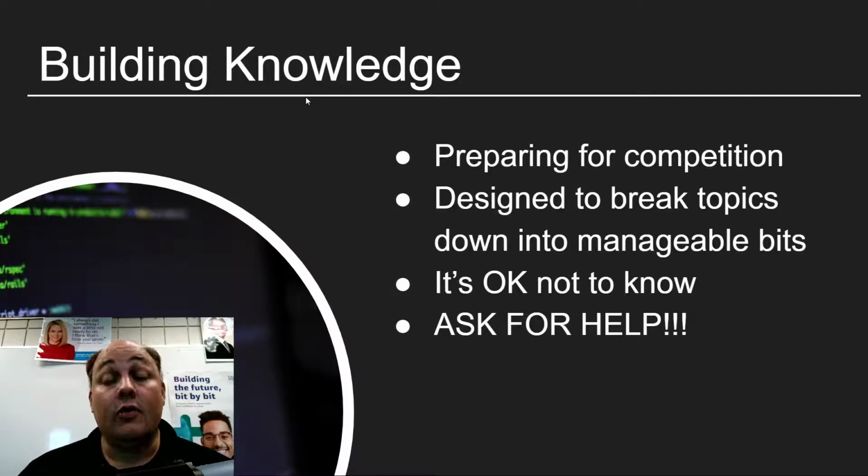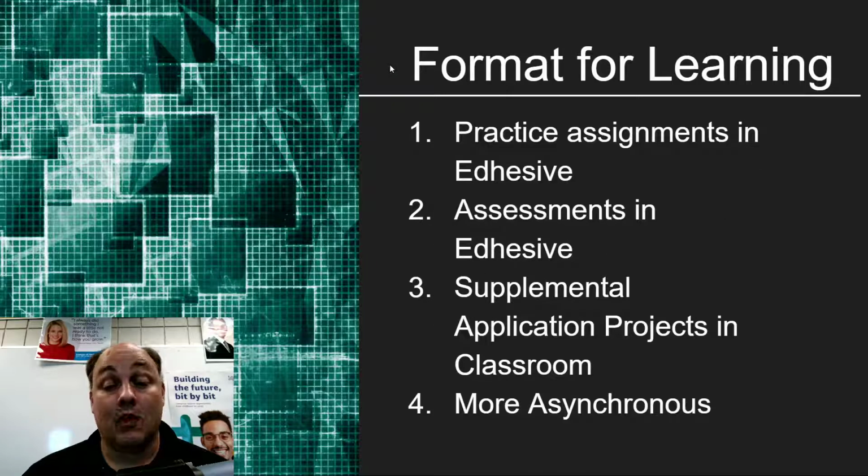It's important to know that as we go through this, what we're trying to do is build some knowledge. Additionally, we're trying to prepare for competition. As we go through things, I'll try and break things down in very small chunks for your students. It's also very okay not to necessarily know the answer and to ask for help. Asking for help is the single most important factor for success. If I know that your student needs help, I can make sure that I schedule some individual time with them so we can work through whatever problem they're having.